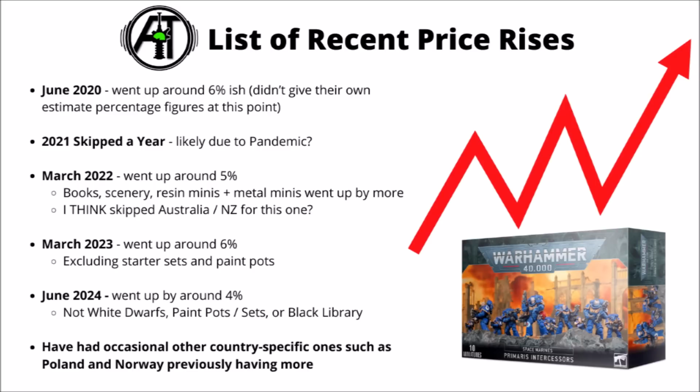Out of the past 5 years, Games Workshop have generally increased prices on their core plastic kits in 4 of those years, though each one of their changes has tended to have different nuances, some things excluded and some things going up by more than you'd expect, and a whole bunch of regional variations as well. First up, we had one in June 2020 where it looks like their figures went up around about 6% or so. That's based on some slightly napkin math estimates, given that they didn't really give estimated figures for that one.